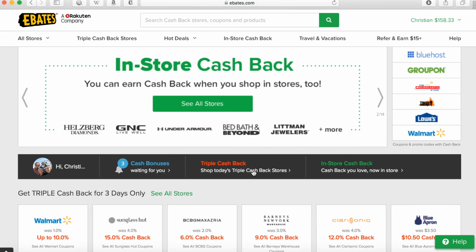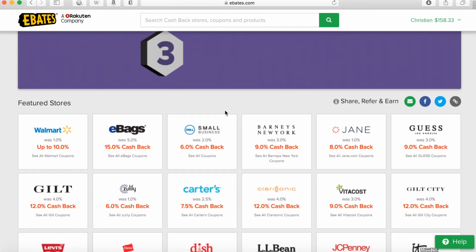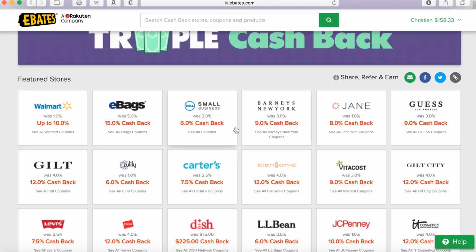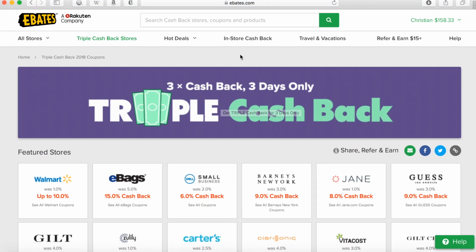Occasionally there are special offers, like you can see up here, triple cash back stores. So on these sites you're getting 3 times back the normal cash back. So let's see, Gilt, you get 12%. It was 4. So you want to keep an eye on your favorite websites to see if they ever go into these triple cash back.